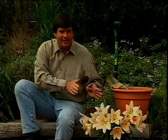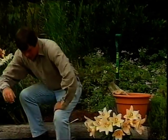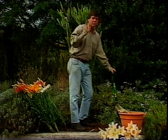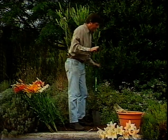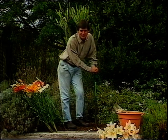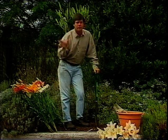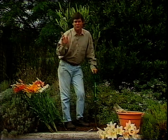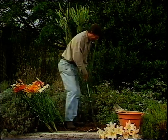But it's what we do now, both in containers and in the garden, that will determine how well our lilies flower for us next summer. The first thing is the soil. Now, I've got a spot here. It's good and sunny. That's very important. The soil is pretty well drained. That's most important. It's a bit like the rhododendrons. There's 3 rules when it comes to growing lilies. They are drainage, drainage, and drainage.